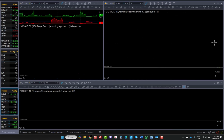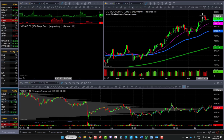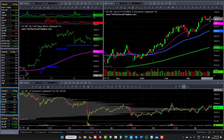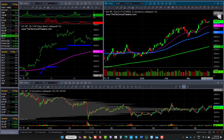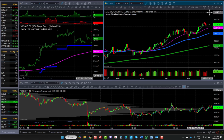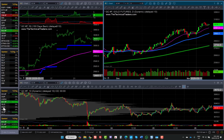Gold continues to hold its ground. It has rallied up to that 3,050 to 3,060 range, and now it is pulling back, taking a bit of a breather. The next stop is about 3,200 to the upside. So we have another potential leg to the upside. Again, it keeps hitting our targets, taking a pause, and then running up and hitting the next target. Gold continues to be favorable.